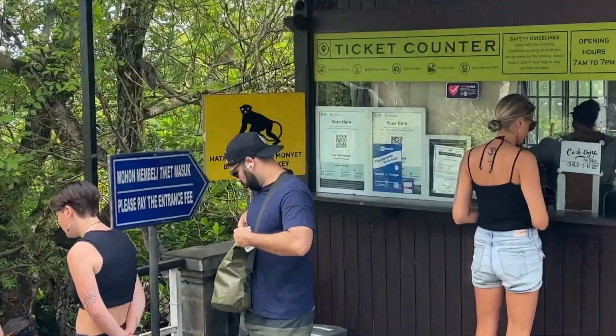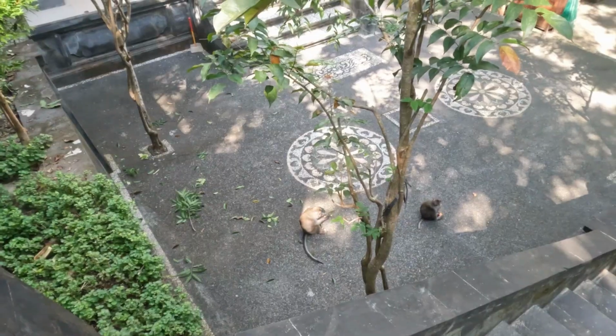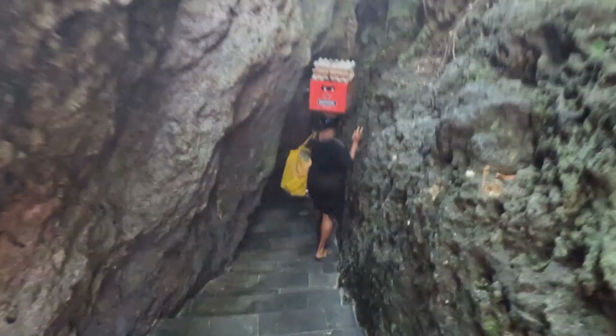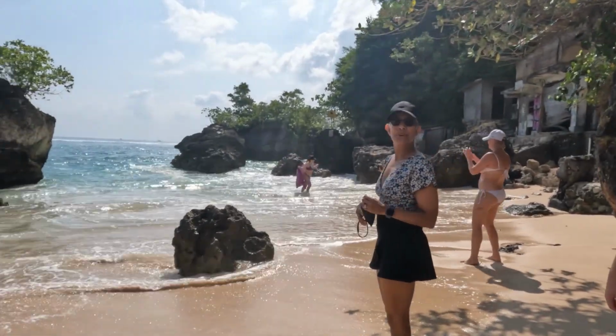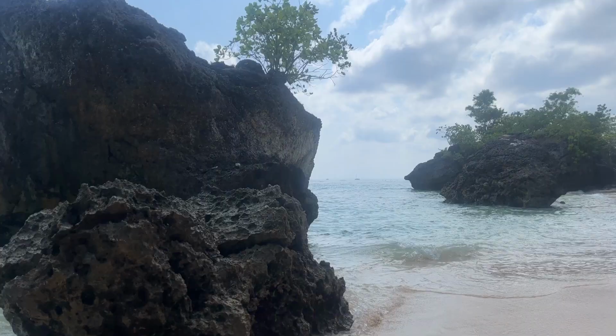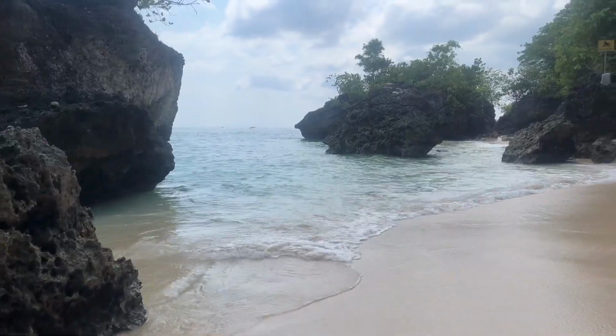And then we were off to Padang Padang Beach, which is actually the beach that was featured in Eat, Pray, Love. Very cool. There were a lot of monkeys, and we walked down to get to the beach, and it was just stunning. All white sand, and look at all these rocks and the water. I just can't believe how gorgeous literally every part of Bali is.